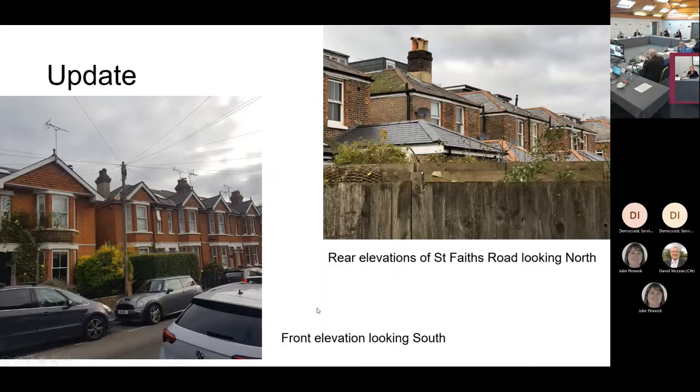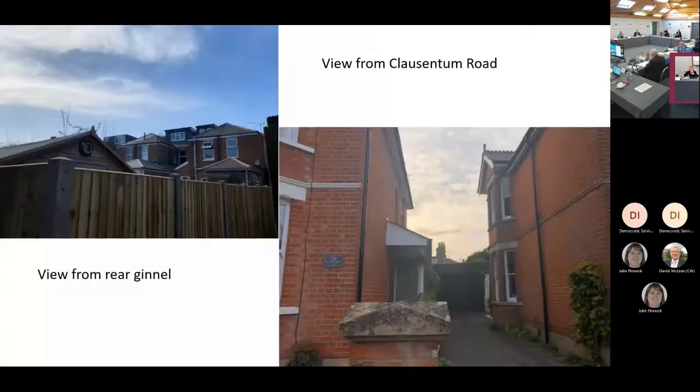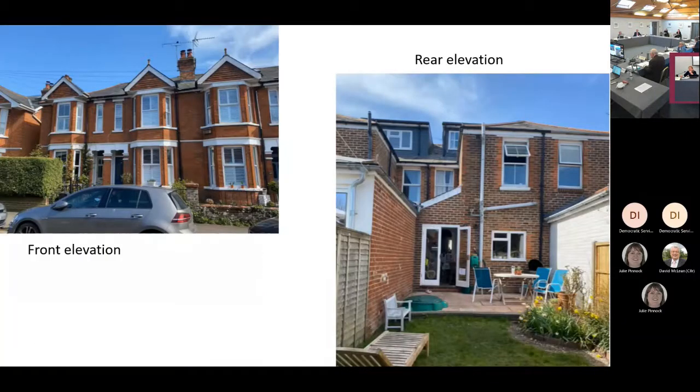Just before I finish my presentation, I'll run you through the update sheet. So we did receive some additional comments from the neighbours at number 40 and 43 earlier this week. So just to clarify their comments and address those, the ridge line for the single storey extension would be here at 3.5 metres, and the eaves height here would be 2.4 metres. It would meet the eaves height of the neighbour at number 41 on this site.